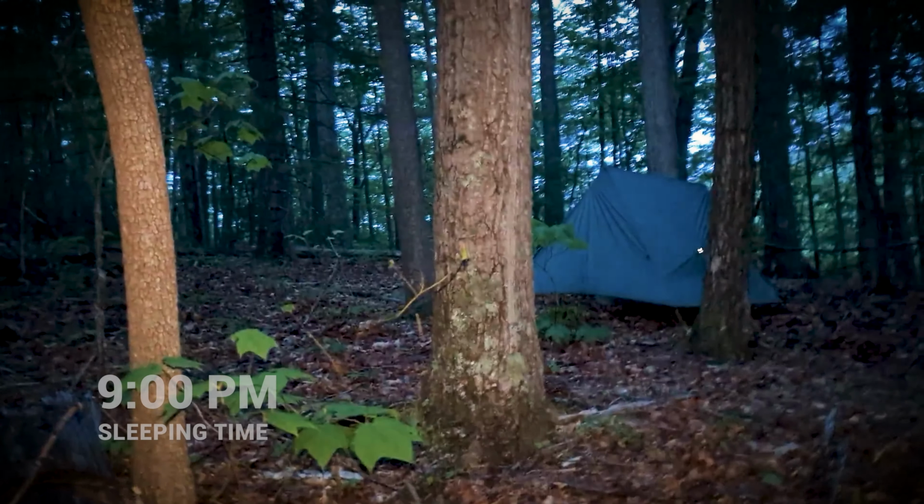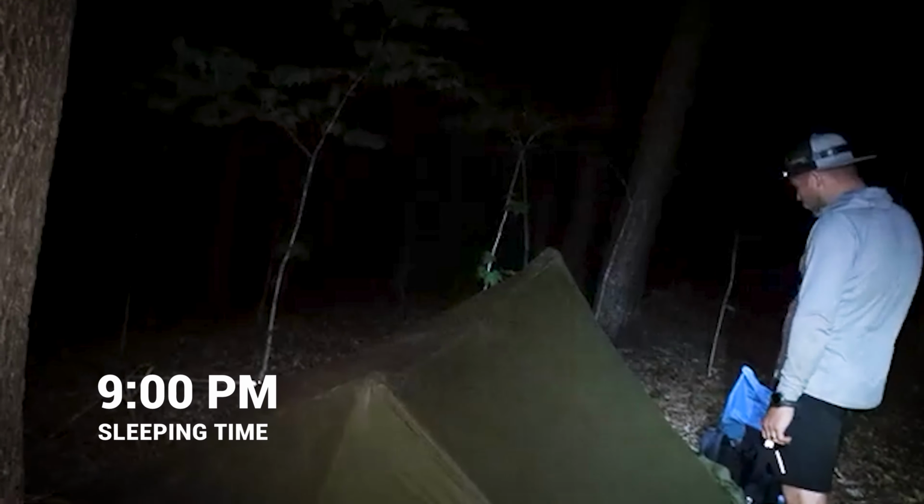By 8:30 p.m., you should have crossed the coveted 20-mile mark. Congratulations. Now it's time to find a cozy little spot to drop a minimalist camp. By 9 o'clock, you should be able to crawl into that tent and have 9.5 hours of rest before you start the next day's journey.